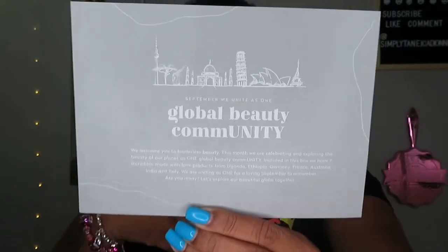This time it doesn't tell you about 1736, although it does tell you about it on their website as well. I don't think it's on this card at all this time. But anyway, this is September. We unite as one global beauty community. We welcome you to Borderless Beauty. This month, we are celebrating and exploring the beauty of our planet as one global beauty community. And the way they have community is come and then unity in big letters.